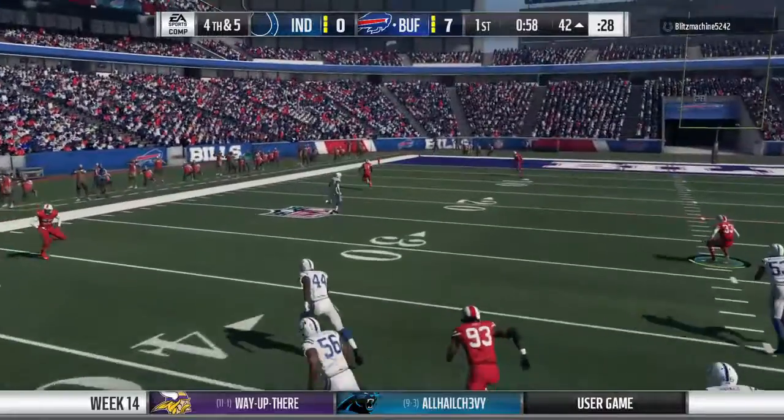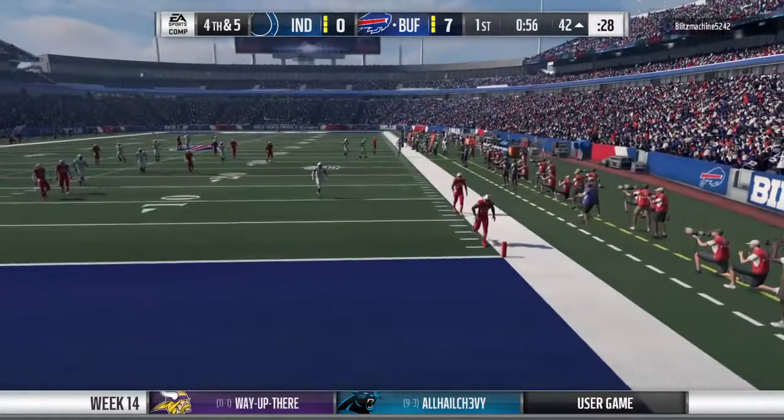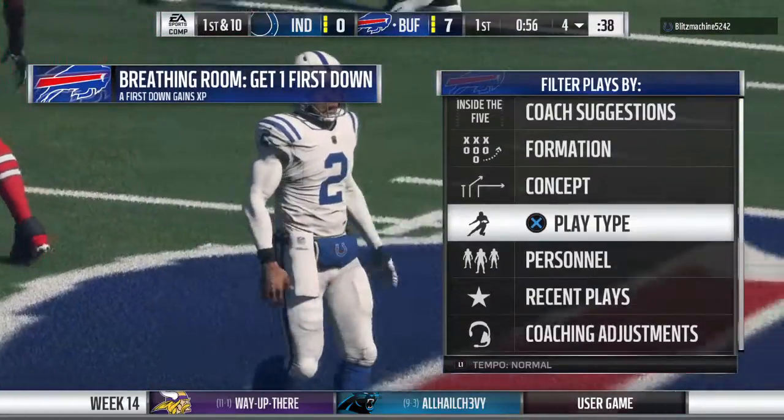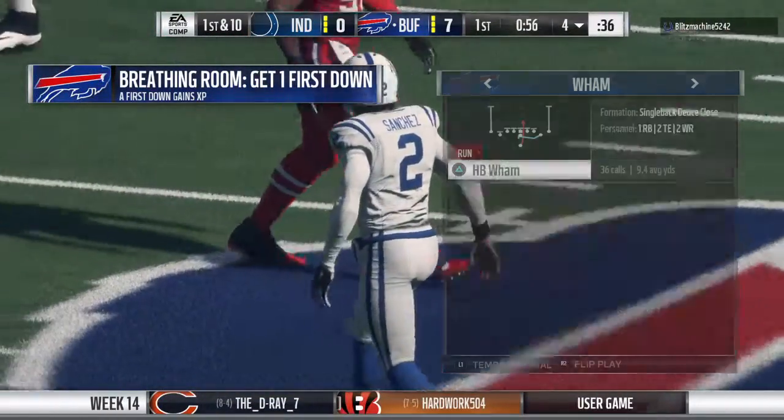His first punt, 48 yards. This one looks equally as good. Out of bounds as he appeared to be looking for the corner. He got it. They're going to mark this at the 4-yard line.